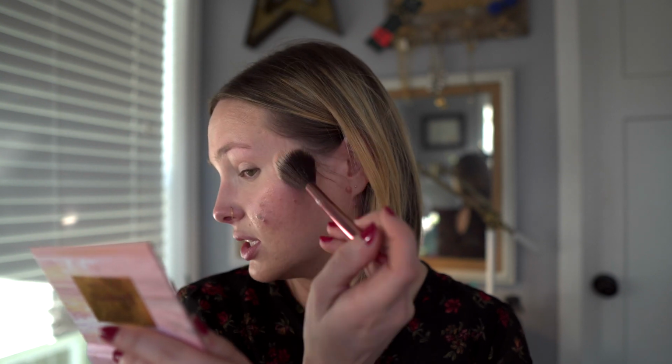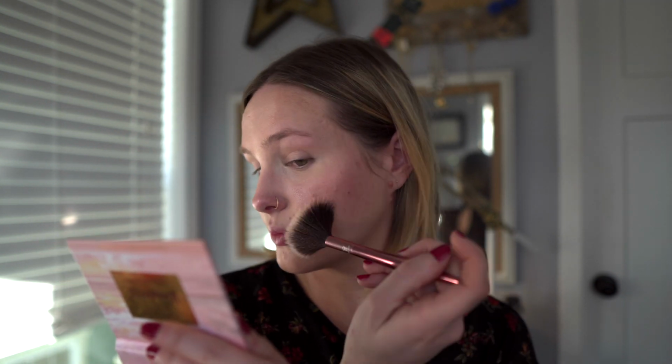It diffuses it out a little bit, makes it a little softer. The only thing with this brush is sometimes it applies such a little amount that it doesn't look like I have highlight on at all, which isn't terrible. I get oily throughout the day anyway, so a little bit of glow is great, but I do like to kind of go in on my Cupid's bow and bring a little bit of shine because I feel like it helps a little bit. Now I'm done with the face.